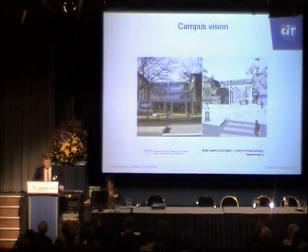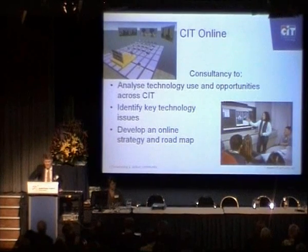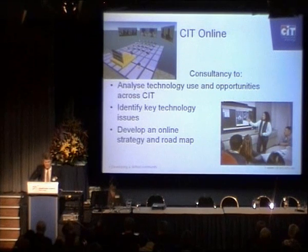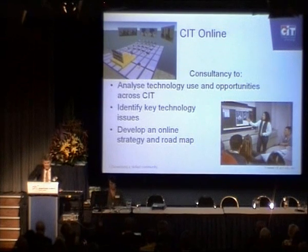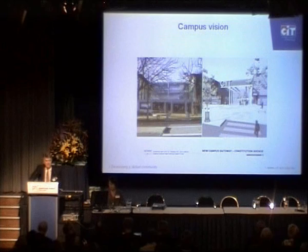I might move on then to the second example I wanted to use in terms of developing those themes, and was the project that we've been doing, which is called CIT Online. Essentially, this has involved a consultancy through Deloitte's, the Eclipse area of Deloitte's, who have just completed an analysis looking at our technology use and opportunities for technology advancement. What are some of the key technology issues we're facing? And developing for us an online strategy and roadmap.